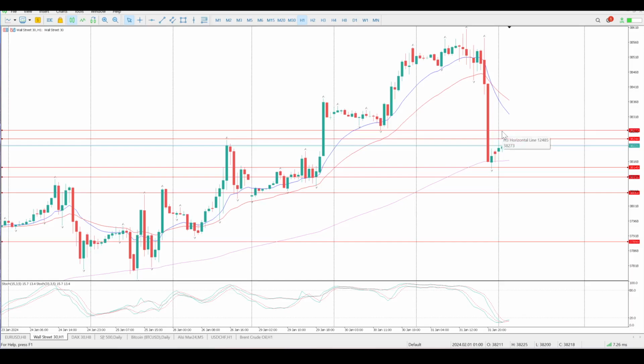So this is the first level we need to pay attention to, 38,273, and then we have this zone where we are right now, 38,244. We're on the 150 EMA here, but these moving averages are really steep to the downside, and this is quite a big move down. Do not like the way the oscillator is looking at the moment. It's oversold right now, so I would prefer a bit of structure.